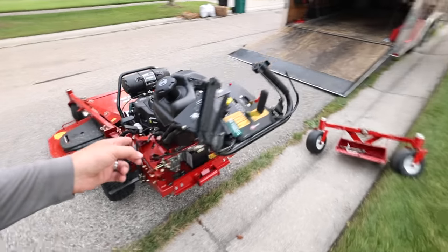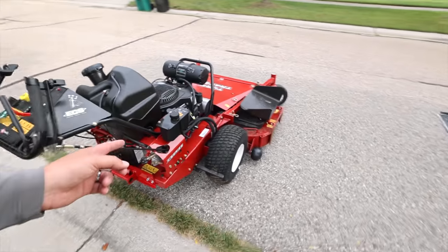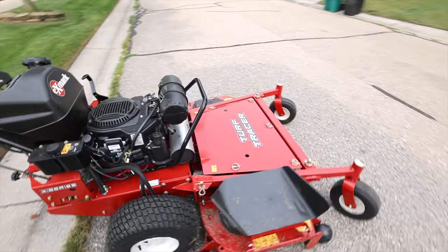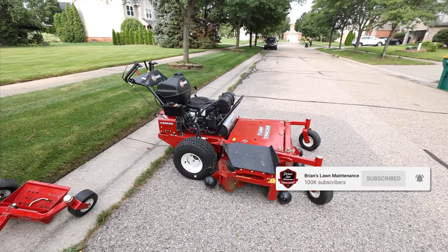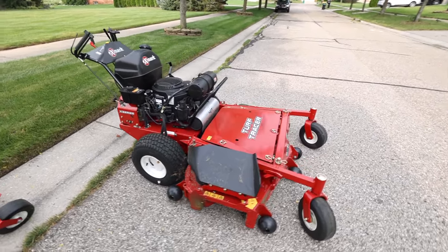Quick little update on the Turf Tracer. We're gonna be rocking it again today, something different. This is the demo unit that Exmark dropped off to us just to shoot some quick videos for you guys and maybe help some of you that might be in the market.